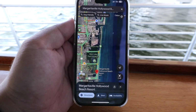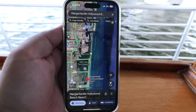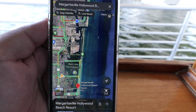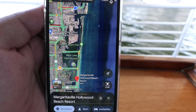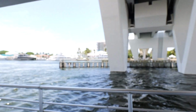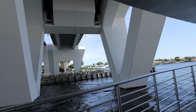So I just want to show you guys why it's going to take an hour to get there, because we're headed toward Margaritaville in Hollywood Beach, which is the red at the bottom, and we're currently up here. So it's going to take an hour to get all the way down there. We're going to pass by the port, so we're going to see some cruise ships, and then an hour to come right back to here. All right, we're officially underway. The captain did say it would take about 40 minutes, not an hour.